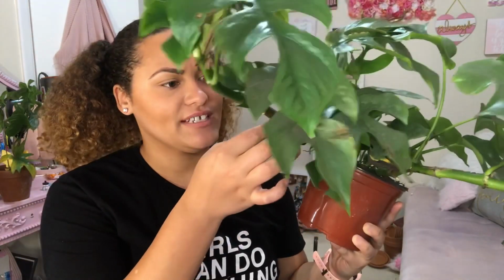Now for some of the more juicy items. We have got this pretty giant Rhaphidophora tetrasperma that I honestly cannot remember how much I paid for it. But regardless, it's a good size. It's got some bruised leaves. She's been struggling a little bit, just a little bit. Maybe I'm not giving it enough humidity, or my watering schedule is a little bit inconsistent.